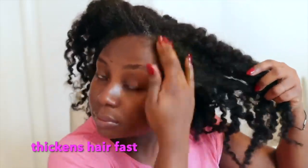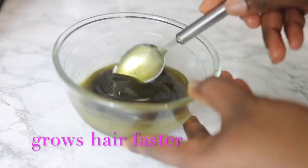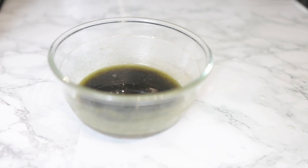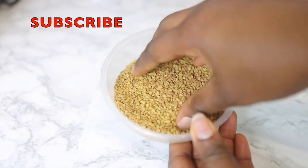In today's video, I share with you a really simple oil recipe that will help you to grow your bald spots, thicken your hair fast, stop hair thinning and fall, and essentially help you in growing hair faster. So if you are interested, you definitely want to make sure that you watch until the end, because I show you exactly how to make the oil and also how to use it towards the end of the video.